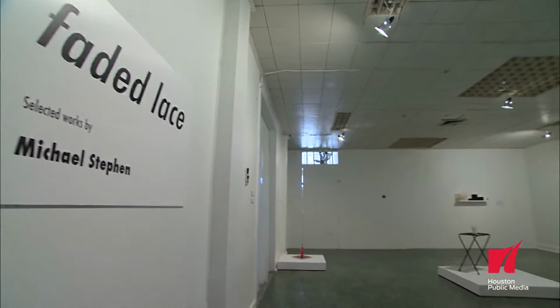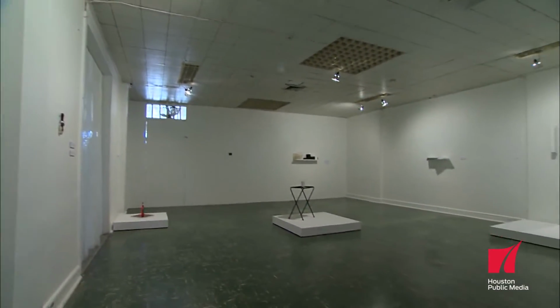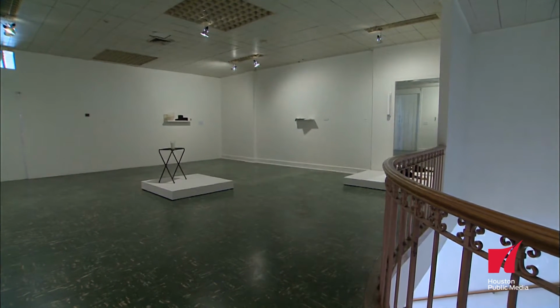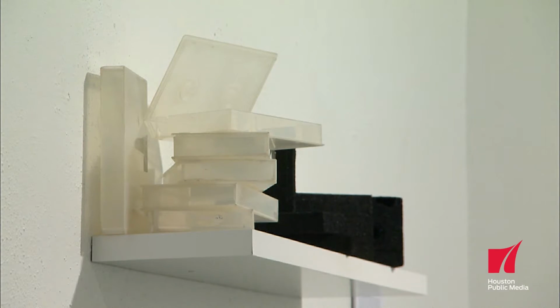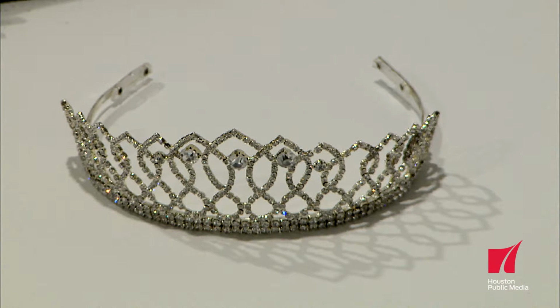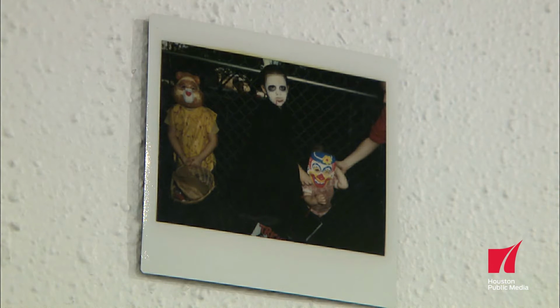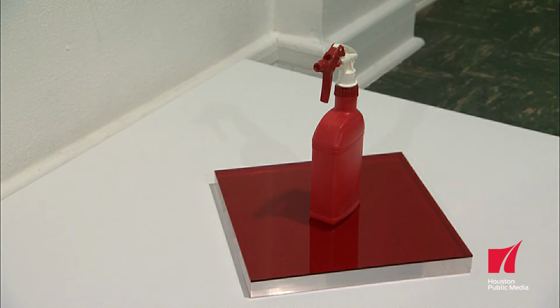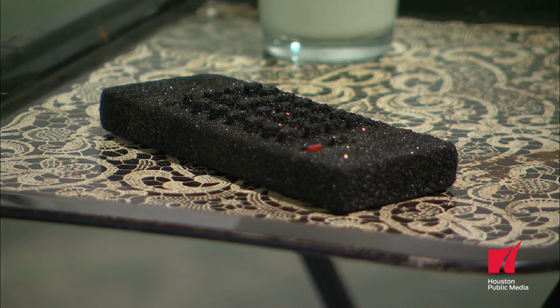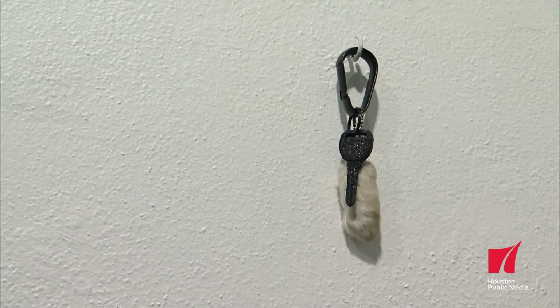And on the second floor, we have work by an artist named Michael Steven, and he works a lot with VHS tapes, and he's a big horror film fan. So he's investigating how horror kind of infiltrated the living room through the VHS, and a lot of the pieces he'll take incinerated VHS tapes and then cast them into different objects.